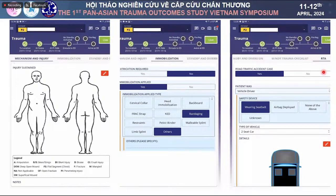So this is a snapshot of what we actually see from the Omni system. So this is actually the paramedics' view, what they require to key in.